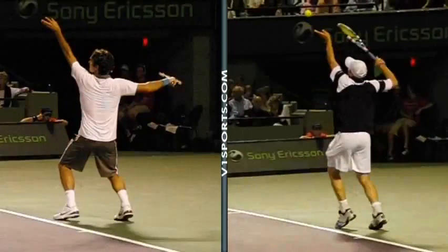So there are three different ways of tossing the ball, so don't let anybody tell you that one is better than the other. I think they're all very effective, but as long as you go into your trophy position and your power position, you'll be all set. So just find the motion that is best for you, and hopefully that will help you serve out.